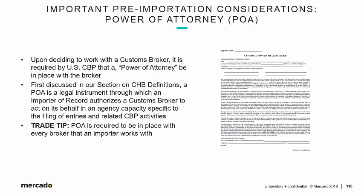If we as the importer want to work with a customs broker, we have to give them a power of attorney. There's no way around that. As a trade tip, the power of attorney is required to be in place with every broker that an importer works with. We talked about this in previous slides. We as an importer can work with one broker. We can work with 10 if we're so inclined. Probably not the best idea in the world, but we certainly can, as long as we have an updated power of attorney in place with each and every one of those 10 brokers.